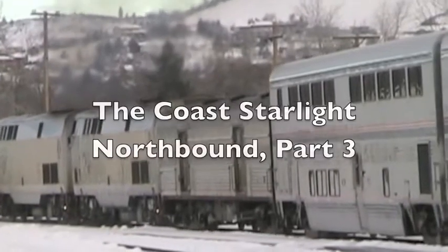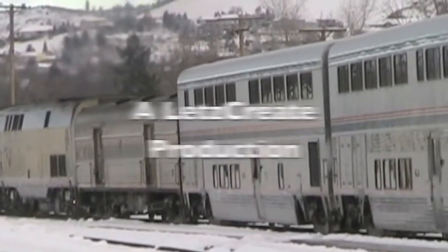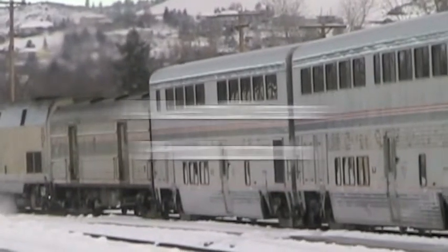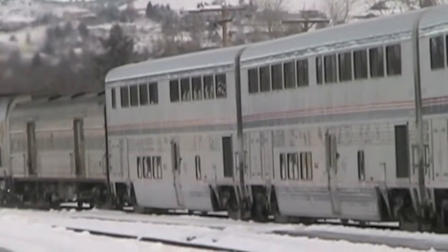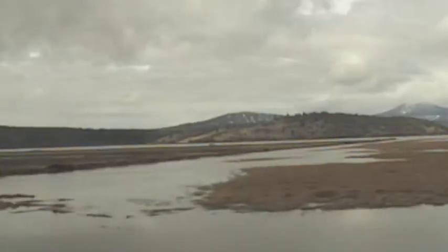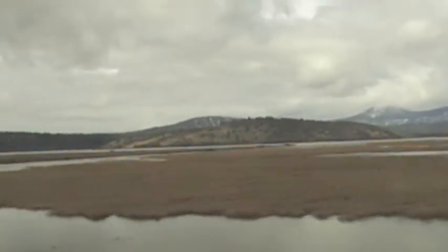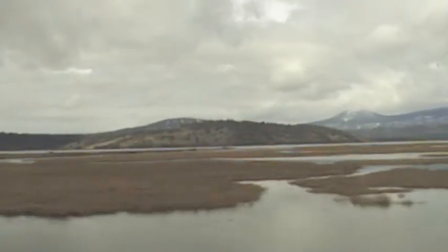Pulling out of Klamath Falls, Amtrak's Coast Starlight heads north. We'll cross the Cascade Mountains and see the Willamette Valley and the Columbia River before ending the day in Seattle. Volunteers from the Klamath Falls Visitor Center provide information as the Coast Starlight hugs the shore of Upper Klamath Lake.